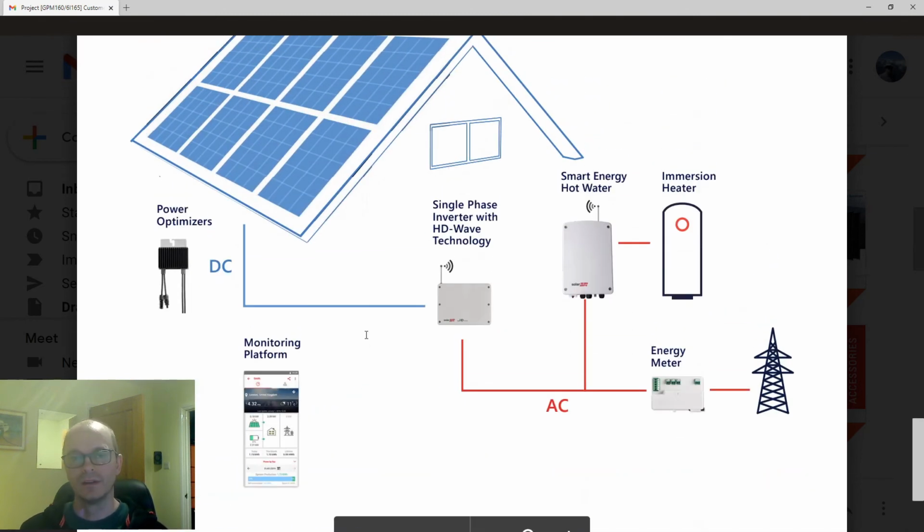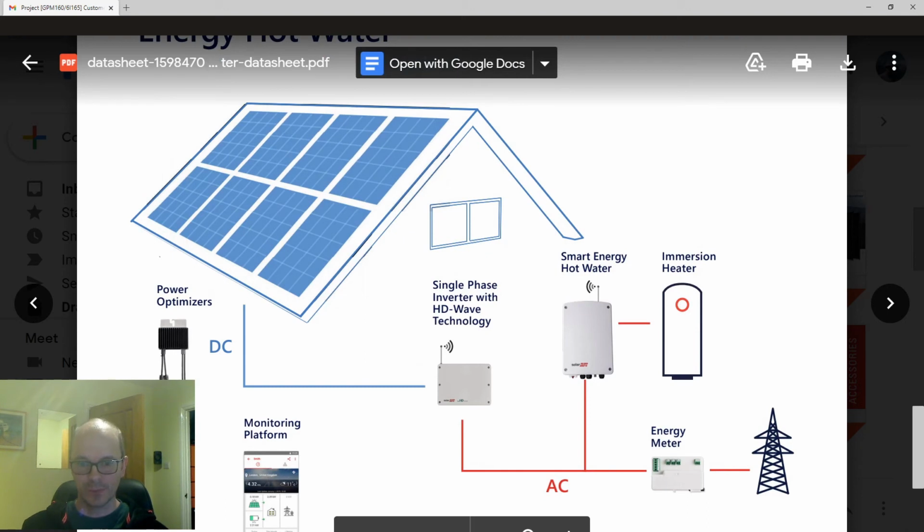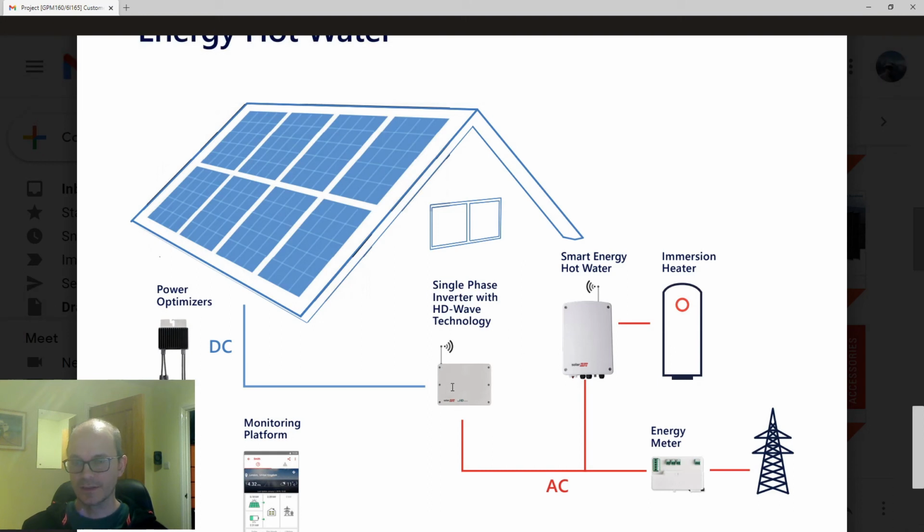Here's a typical example of how it all hooks up together. So you have your solar panels here, and then it goes to these power optimizers, which are underneath each of the panels, and then you have a string which goes to your single phase inverter, and then you have your connection to your consumer unit and the rest of your house, and you have your smart energy hot water controller that exists on your hot water immersion heater circuit, and that will take all of the surplus solar power up to 3 kilowatts, and it will put it into your immersion heater, assuming the thermostat on your immersion heater will allow it to be received.